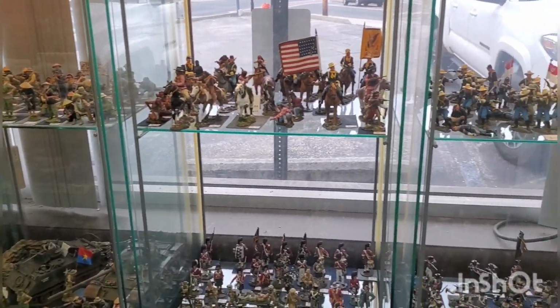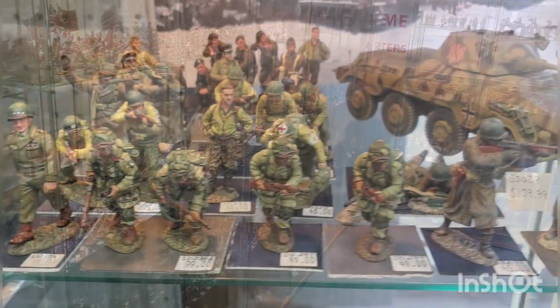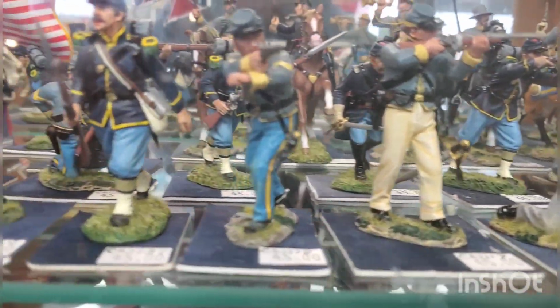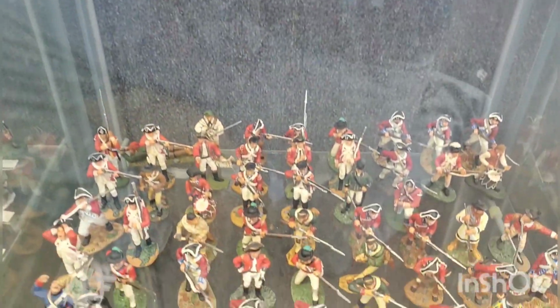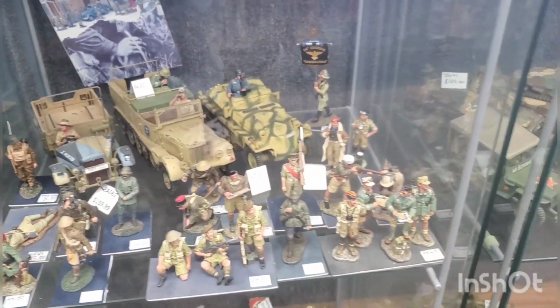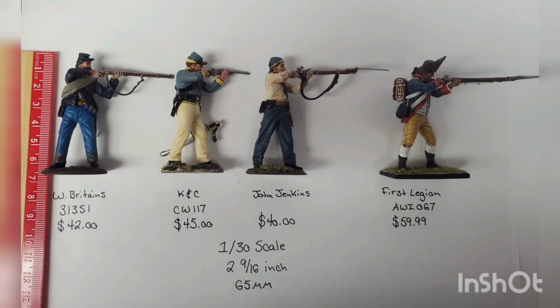A question I get asked frequently is, how do some figures compare to others? I get asked that quite often, relating to both the size and stature and also the quality. So today we're going to take some time to compare a few of your favorite brands of these beautiful hand-painted miniatures. So here I have laid out some examples of current figures from left to right. We have a Britons, a King and Country, John Jenkins, and a First Legion figure.